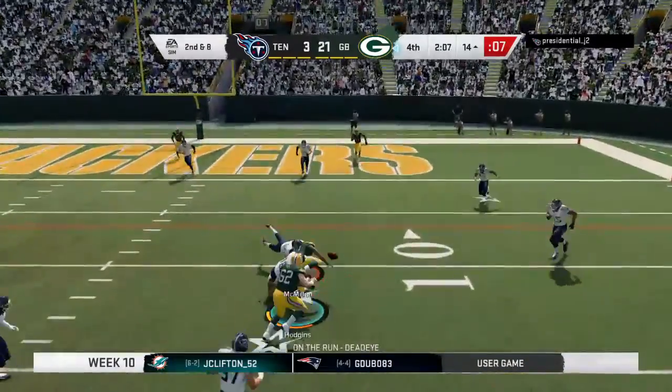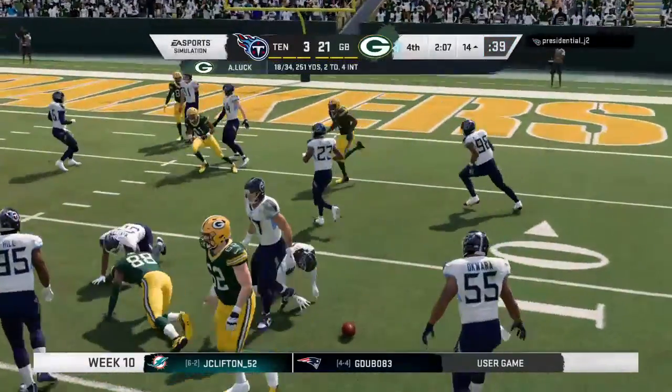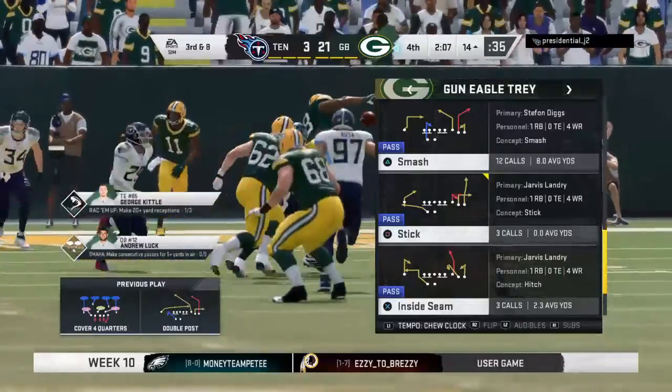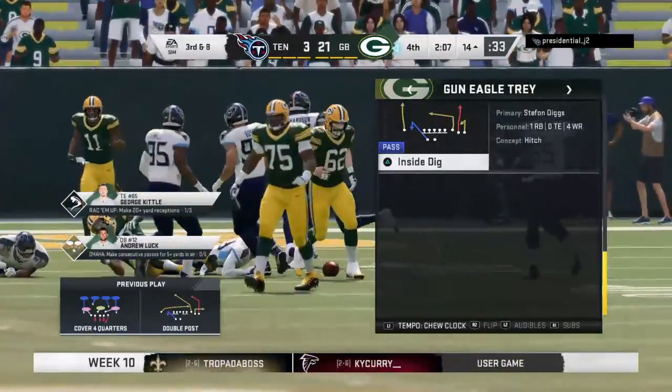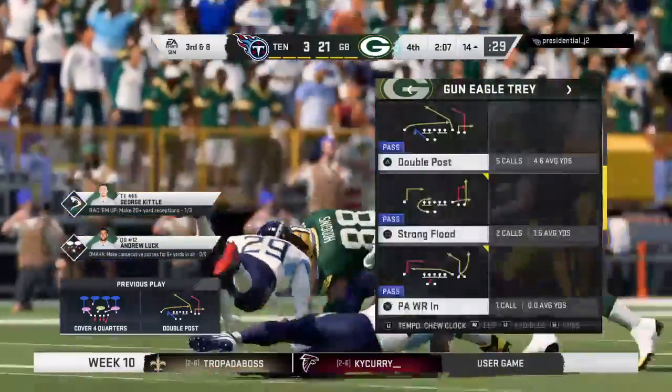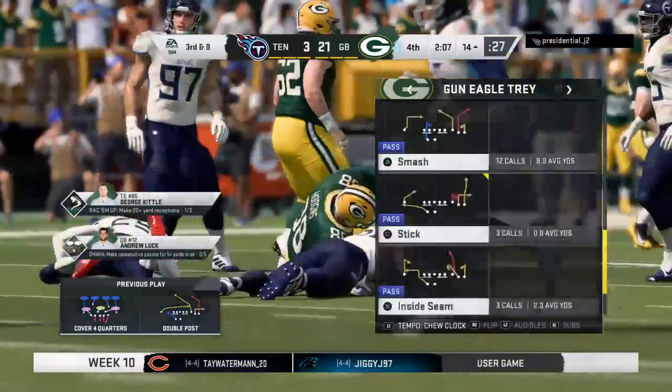Flush to his right. And that's going to be incomplete. A lot of contact, no call, and it's 3rd down. It's a lot of contact going on there, and in the end, unable to keep 2 hands on the football and bring it into his body. Everything looked pretty good until the finish.